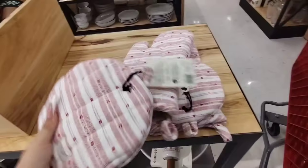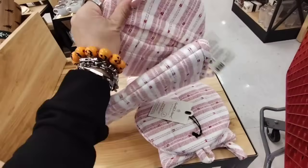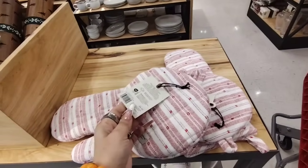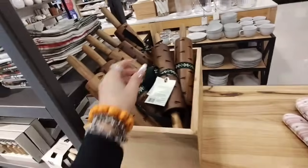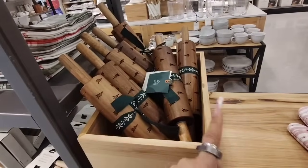These are their... You get the pot holder and the oven mitt. And these are going to go for $9.99. That's actually not bad. That's a cute gift. That's a really nice gift for under $10. All right, I do like the rolling pin. This looks really high-end, and that's $12.99. Kind of looks like they're going for, like, the Williams-Sonoma look.